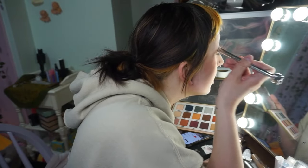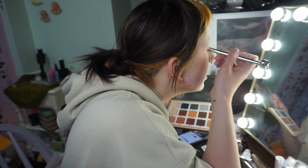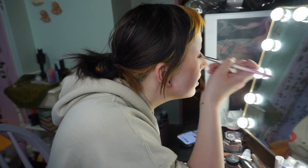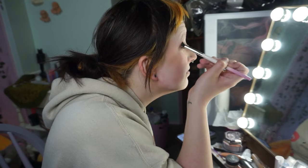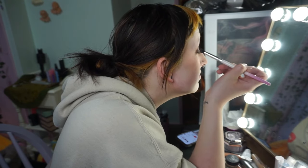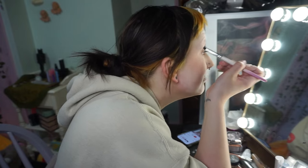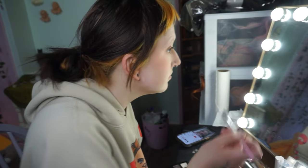I don't have that kind of money. But I'm using just the nude colors to start a base. And then I'm using that mauve-y color from the Anastasia and blending that into my eye. And then I'm also putting it in my lower lash line, because that's just, you know, what you gotta do.